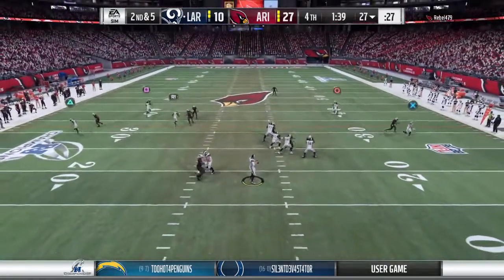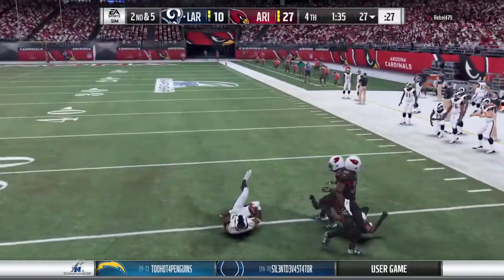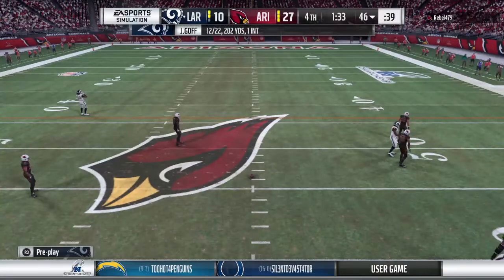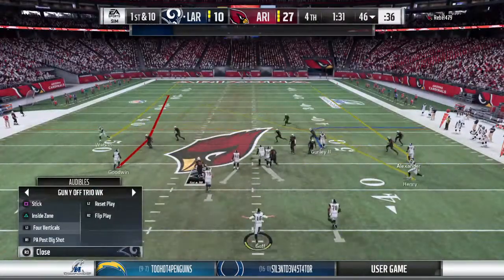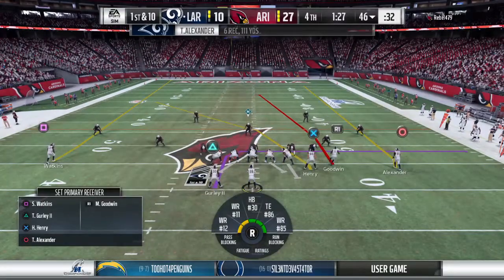On 2nd down, here's Goff. Throwing right, and that's complete. And he is going to be knocked flat on his back. Oh, a big hit. And the play goes for 19 yards, gives him a new set of downs.